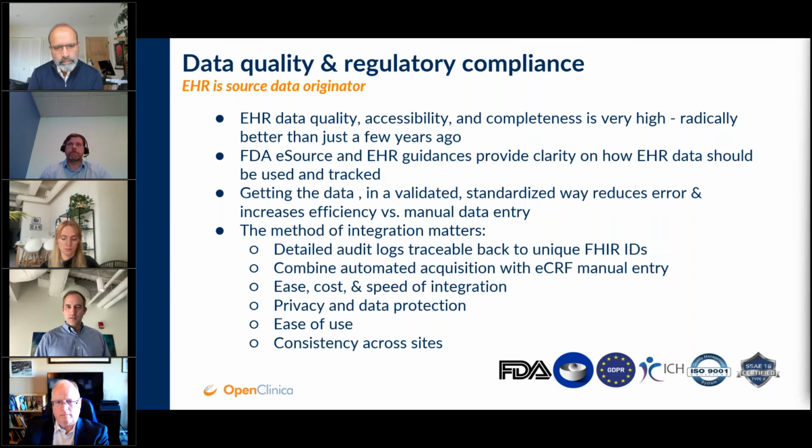Some data in most studies is still going to need to be captured in more traditional ways or through other routes, whether that's your traditional eCRF entry, direct data capture at the source, ePRO data from patients. So the ability to combine those without creating new silos in an integrated solution is really key to just an efficient system, but also contributes in a positive way to data quality and efficiency.